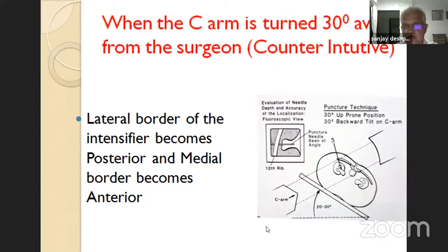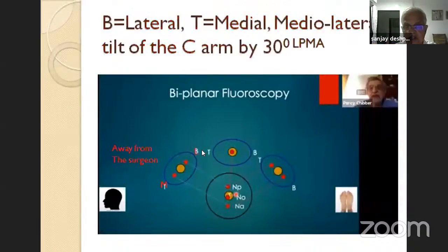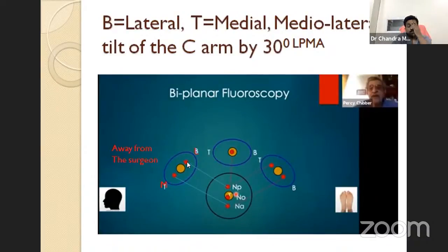So when you turn it away from you, see, this is the tube and this is the intensifier. It becomes reverse. You have turned the C-arm. See, this is lateral, this is medial. Now the medial has become anterior and the lateral has become posterior. So it will be LPMA.